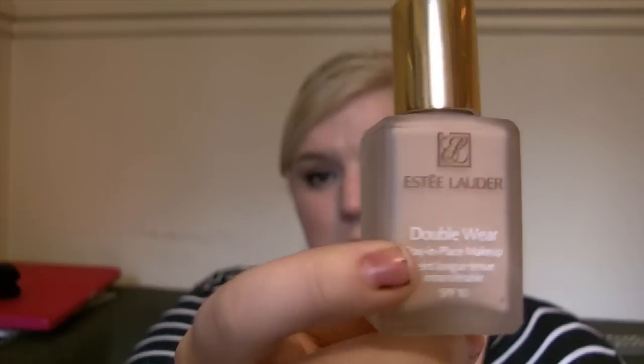The other thing I got was I took a big trip to the CCO with my mom, who took me for my birthday / Christmas present because they're both really close together and I hadn't seen her since October. But I picked up Double Wear by Estee Lauder in the color Shell, which is the lightest.